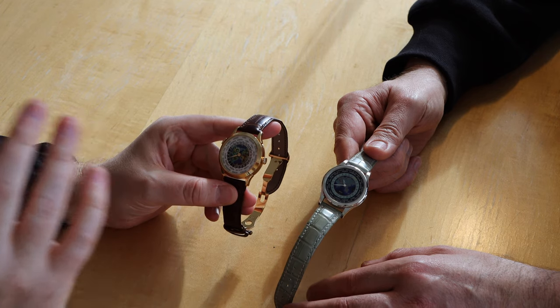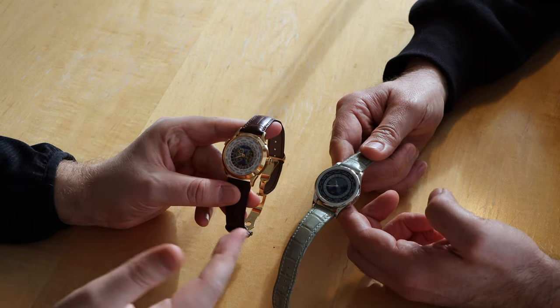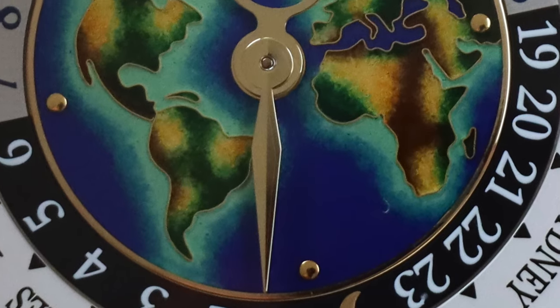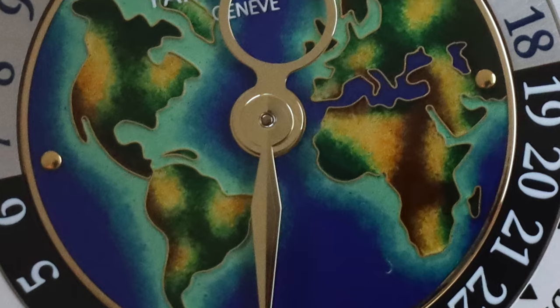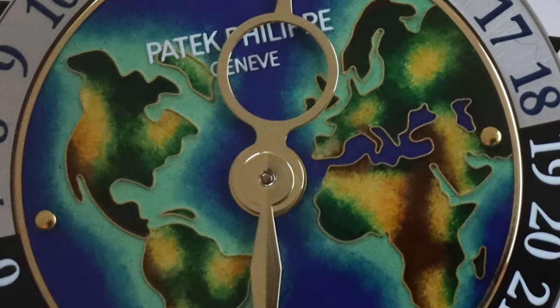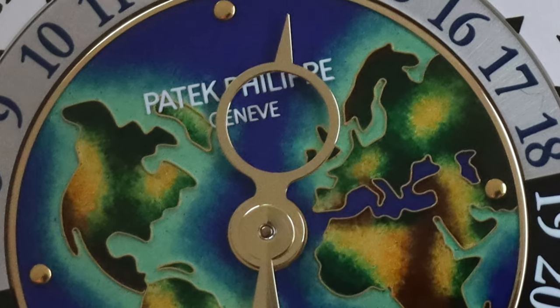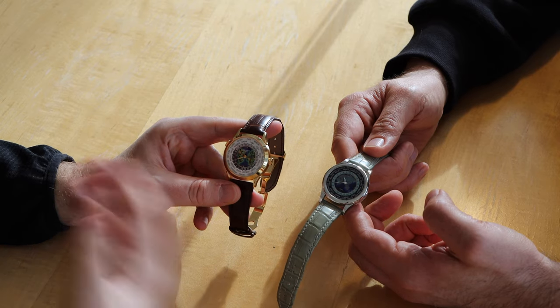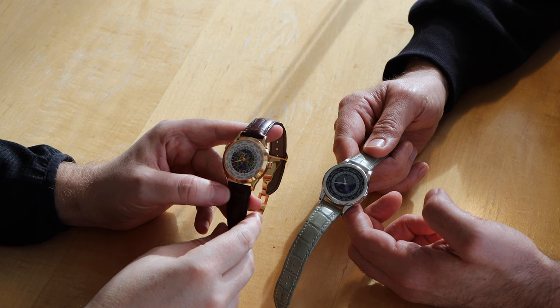Honestly, when I see the hour hand, I don't see that hour hand. Okay. I see straight through it to the earth. So yeah, it does its job. It tells me which hour of the day we're at, but I just don't see it. I see straight through it. Yeah, it makes sense. No issue whatsoever for me.